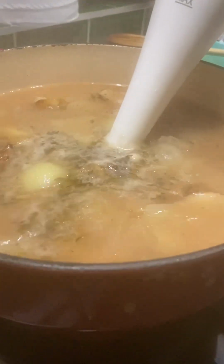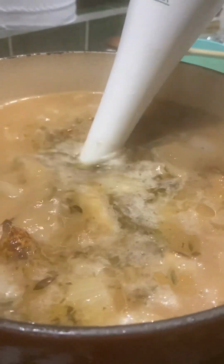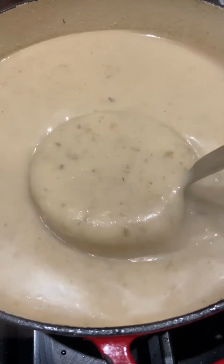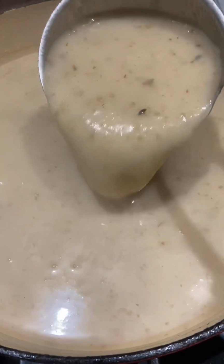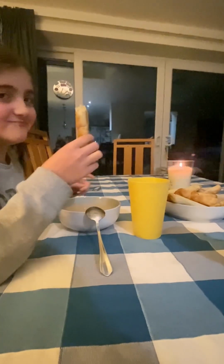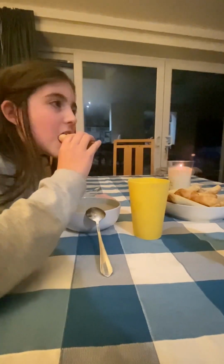And once that's really smooth, or as smooth as you can get it, it's done. It looks creamy, but there's no cream in it. It's just the Jerusalem artichokes that make it that way. And as you can see from Immy's reaction, it was a success.